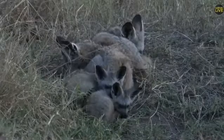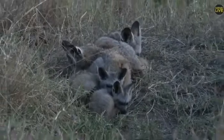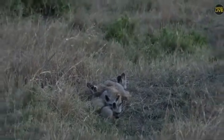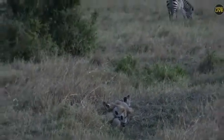It's possible that they do. I'll have to have a look at that. But they are primarily an insect eater, feeding on a huge portion of termites. Beetles, they'll actually dig the larvae out from underneath the ground.